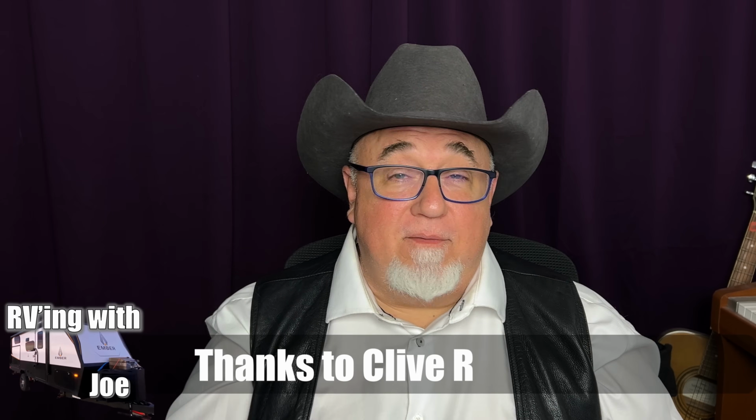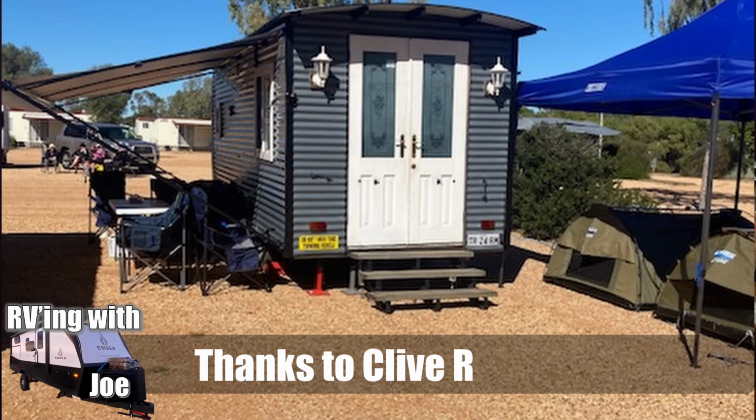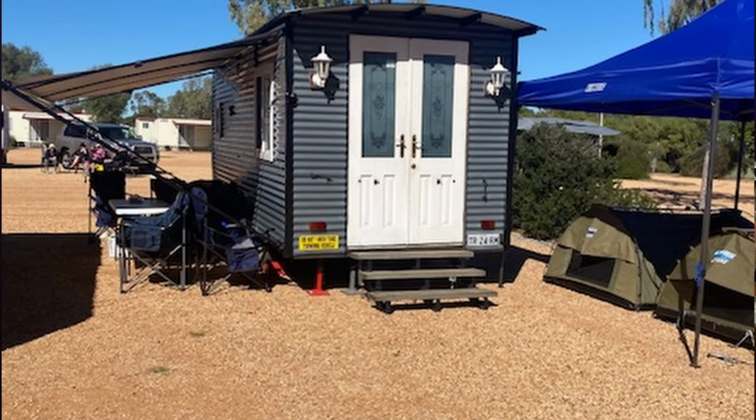This comes from Clive R. over in Australia. He's one of our Australian fans. He was in a caravan park in Lightning Ridge, Australia. They were in their own caravan. That's what they call a trailer over there. And they saw this one pull up. And apparently it was made with corrugated iron.